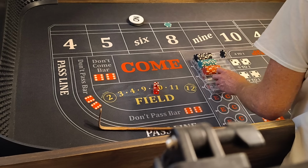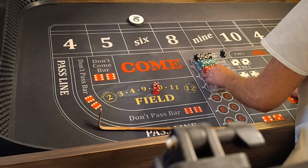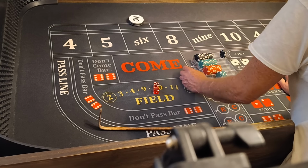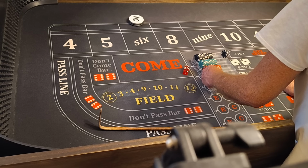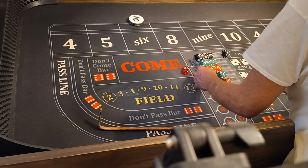We have 200, 300, 375, we have $400. I think I got that right.